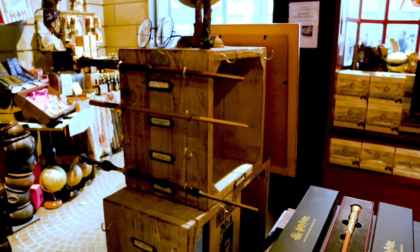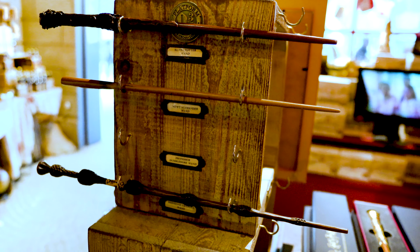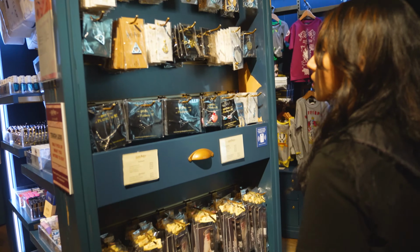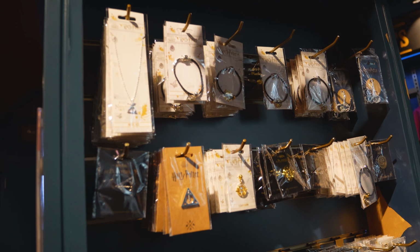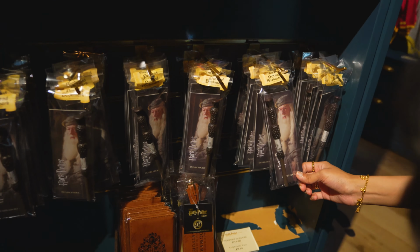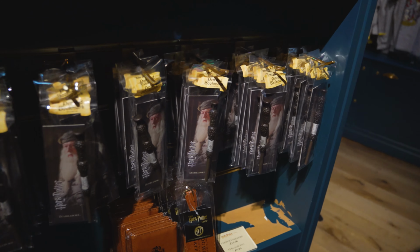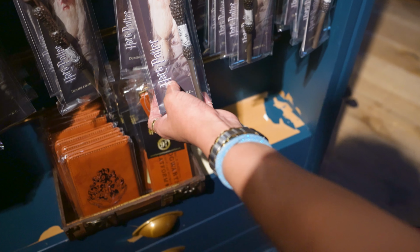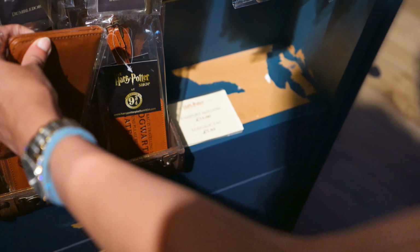Bookholder. So this is Harry Potter. This is Newt Scamander. This is Dumbledore. Hermione Granger. No, but this is not correct. This one is actually Dumbledore's. What is this? Yeah, it's a pen. The model of the wand. And also this one is a bookmark. The Dumbledore, this thing. Ah, bookmark. Yeah. Passport covers.